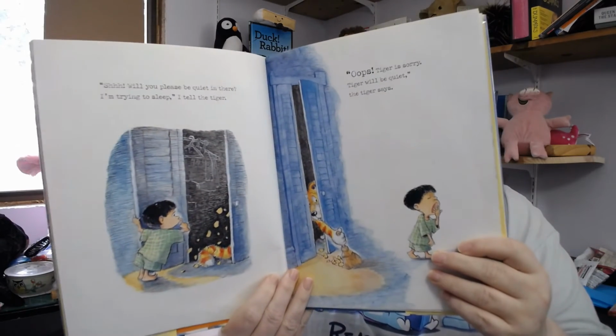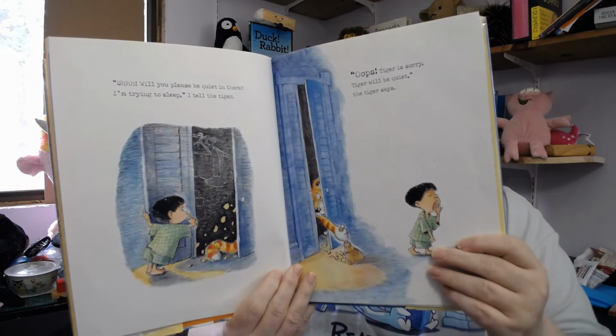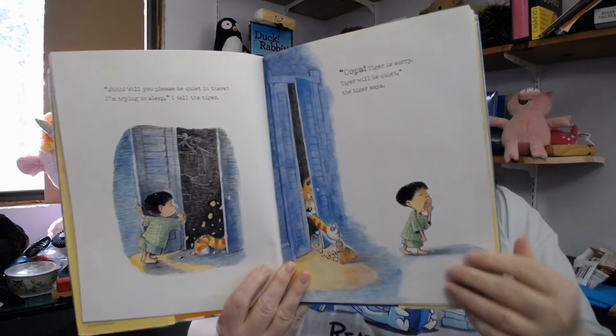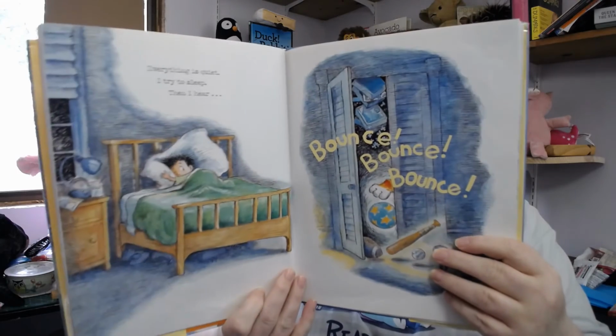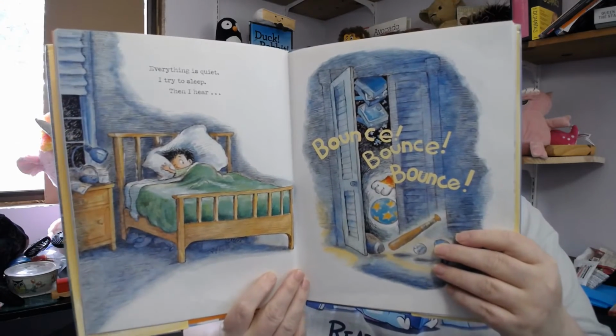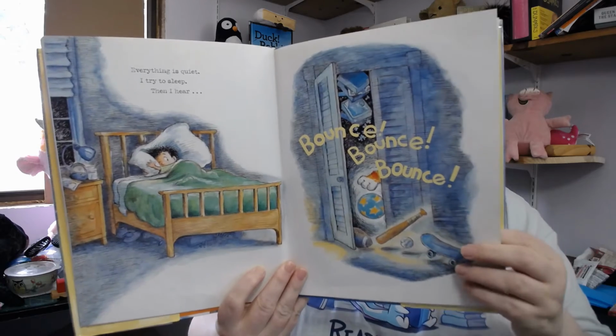Shh. Will you please be quiet in there? I'm trying to sleep, I tell the tiger. Oops. Tiger is sorry. Tiger will be quiet, the tiger says. Everything is quiet. I try to sleep. Then I hear, boingy, boingy, boingy.